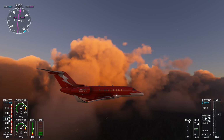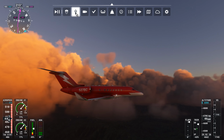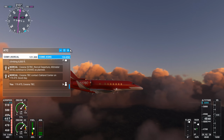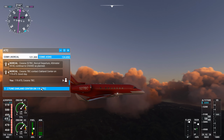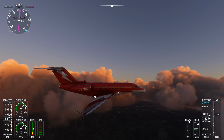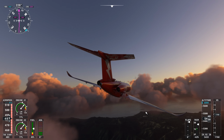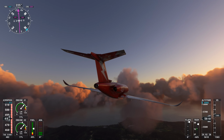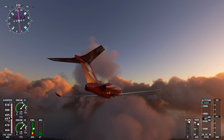Cessna 7 Bravo Charlie, contact Oakland Center on 119.475. Good day. 119.475 for Cessna 7 Bravo Charlie. Oakland Center, Cessna 527 Bravo Charlie is passing 5,100 feet, climbing 6,000 feet. Cessna 527 Bravo Charlie, Oakland. There's Pigeon Point. 29.92. Continue to Chaz as planned.